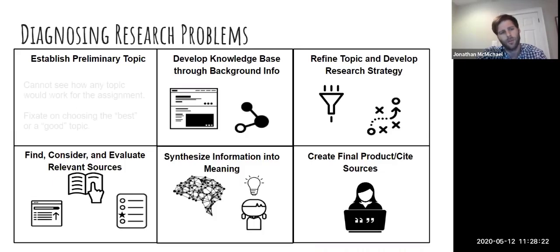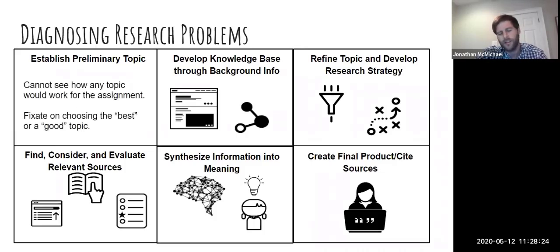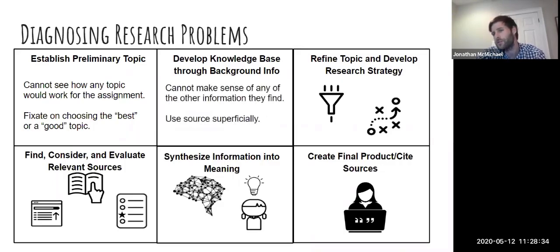We can then think about what behaviors we might see from that student. On establishing a preliminary topic, you see they get fixated, and this happens all the time: am I choosing the best topic? They topic hop all over the place, trying to find the best one, because that's what they're scared of. Developing a knowledge base is the one that I think students most often skip. They just say, I have to have X number of sources, so they jump and grab those sources, and they forget to build a knowledge base. This is where you very often see sources used superficially: they find a quote and chuck it into their paper.